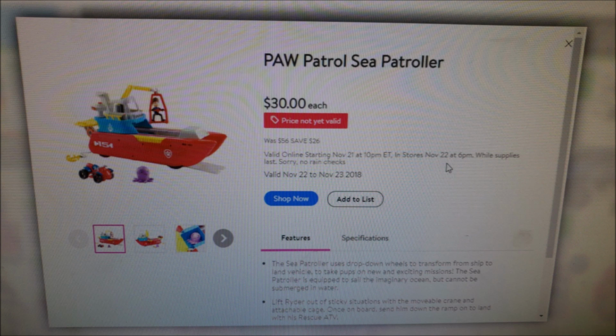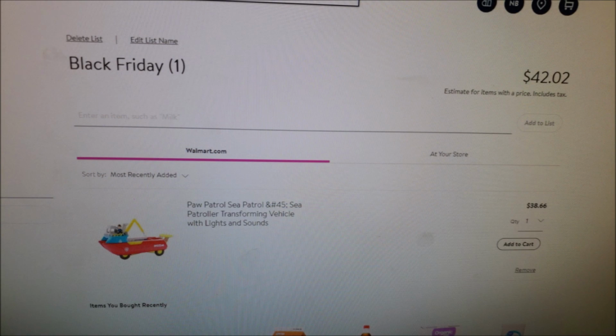So if we go ahead and add it to our list, it will show us the list that we've created. This is kind of like your cart, but it's called a list. If you want it to be in your actual cart for you to check out, you have to move it from your list to your cart. Y'all see the button where it says add to cart? You'll have to actually click that to make it go to your cart and for you to purchase.